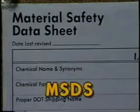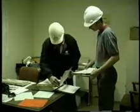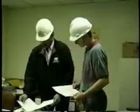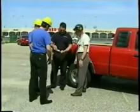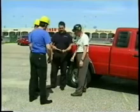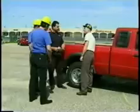The MSDS serves several important functions. The information on the MSDS is used to determine the type of safety equipment needed to protect you against potential hazards. The information is also the basis for policies and programs to reduce potential adverse physical and health hazards. This includes procedures on how you should safely use, store, handle, and dispose of a particular chemical.